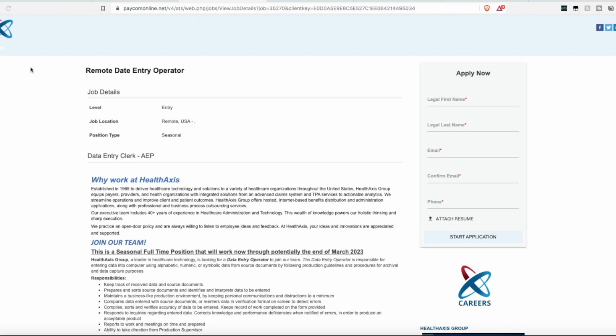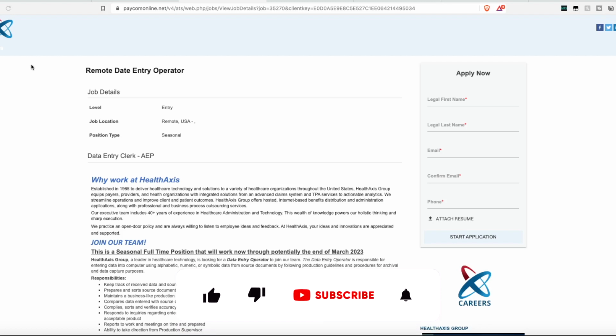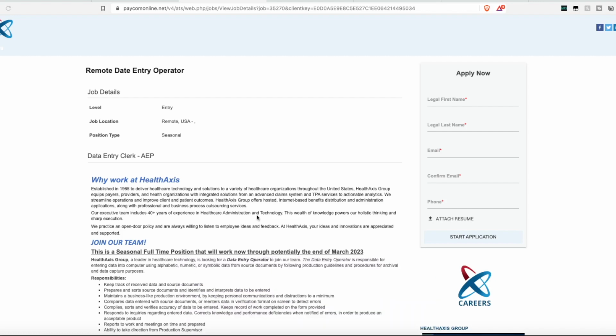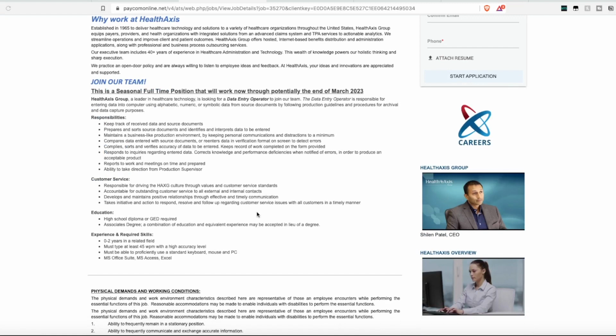But first up, we have Health Access. They are hiring a remote data entry operator. Now, this is for my United States folks only, and this is a seasonal full-time position. It is looking to start now and go through March of 2023. So this is perfect to get your foot in the door and be making some money while you are searching for your permanent full-time job.